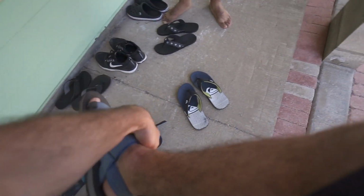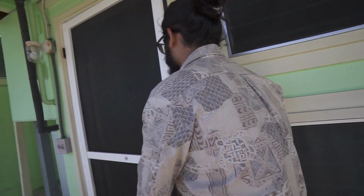You gotta take off your shoes before we head into the accommodation. What is your problem? I have sandals like this. You're the worst cameraman. I'm trying. And we head on through.